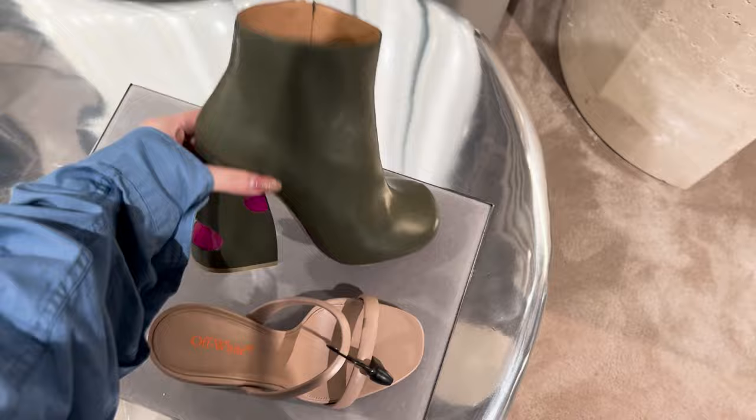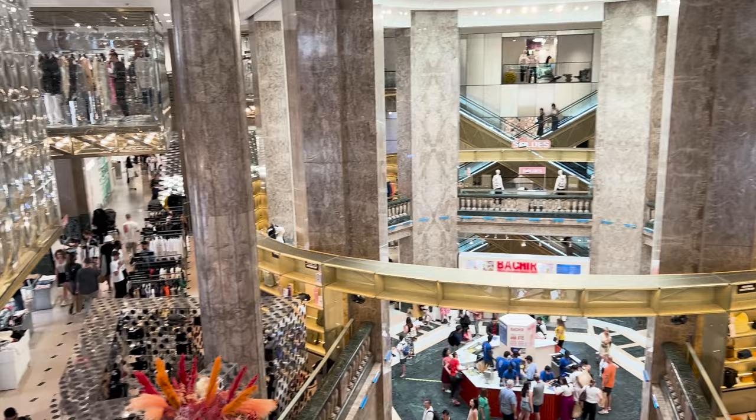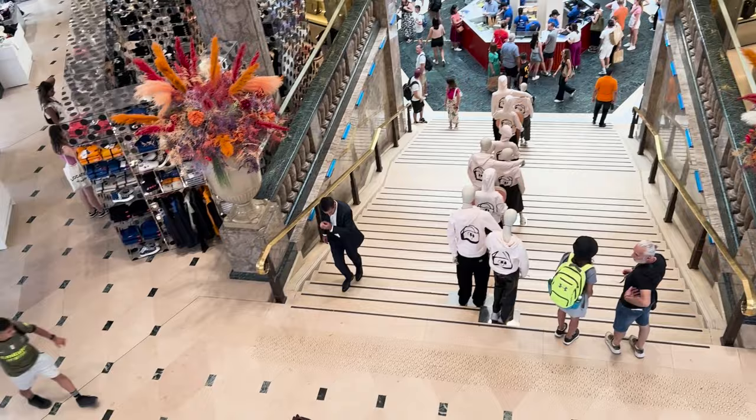Cheese. It's off-white. I have it with the boots too. It's almost like a perfect way to hold the shoe. Look how beautiful this looks. Let me give you a slight pan. How gorgeous, right? We're on the top floor right now. The architecture here is beautiful. Both of the Galeries Lafayette are amazing in Paris. So definitely check out both of them. They have different vibes for each.